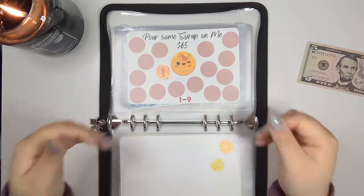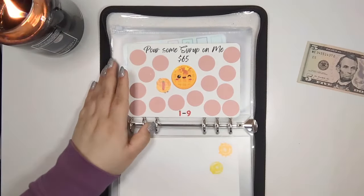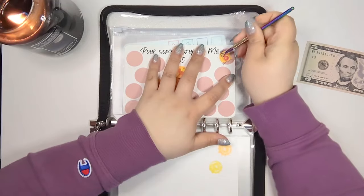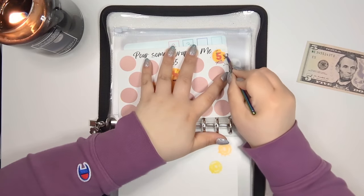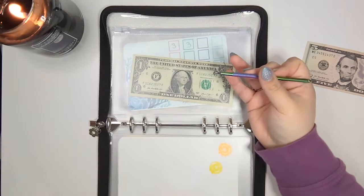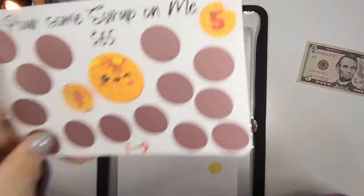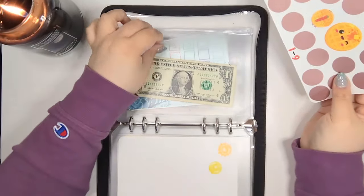And hopefully we get a 5 on the Pour Some Syrup on Me challenge. Hopefully. Let's see. Let's do right here. Oh my gosh! We got a 5! That is crazy because I do not remember where I put the numbers under these at all. So that is so stinking cute. Alright, I love it. This one is a different waffle. It has a bite taken out of it with crumbs, and then it has a 5 that looks like a strawberry. So, let's see. We're going to add this 5, which means we have $6 in the Pour Some Syrup on Me challenge.